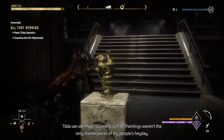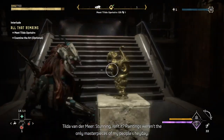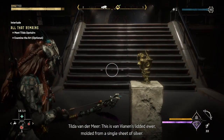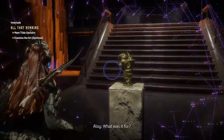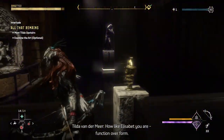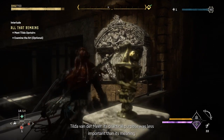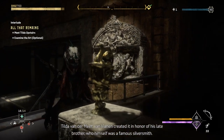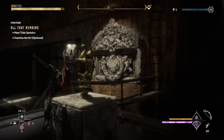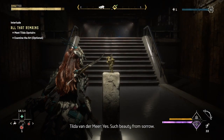Stunning, isn't it? Paintings were the only masterpieces of my people's golden age. This is Van Vianen's lidded ewer, molded from a single sheet of silver. What was it for? Really? How like Elizabeth you are. Function over form. Its practical purpose was less important than its meaning. Van Vianen created it in honor of his late brother, who himself was a famous silversmith. A memorial. Yes. Such beauty from sorrow.